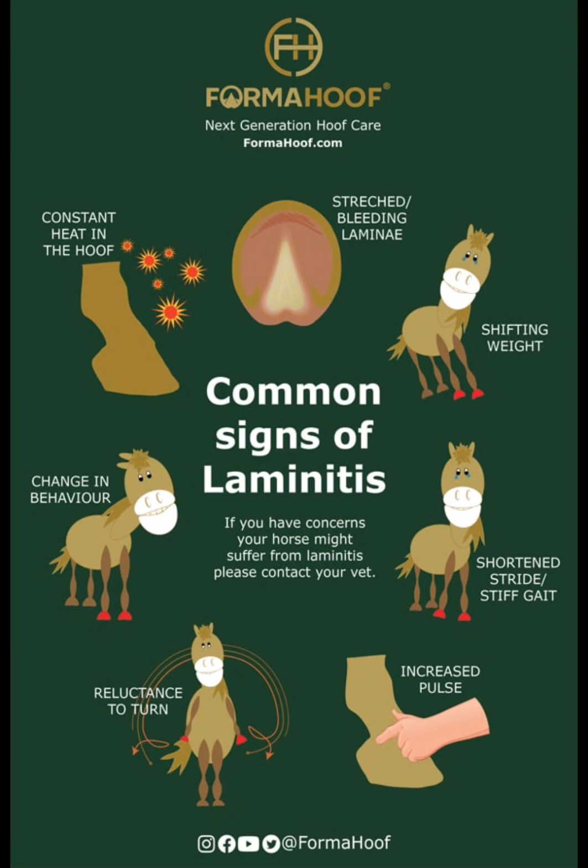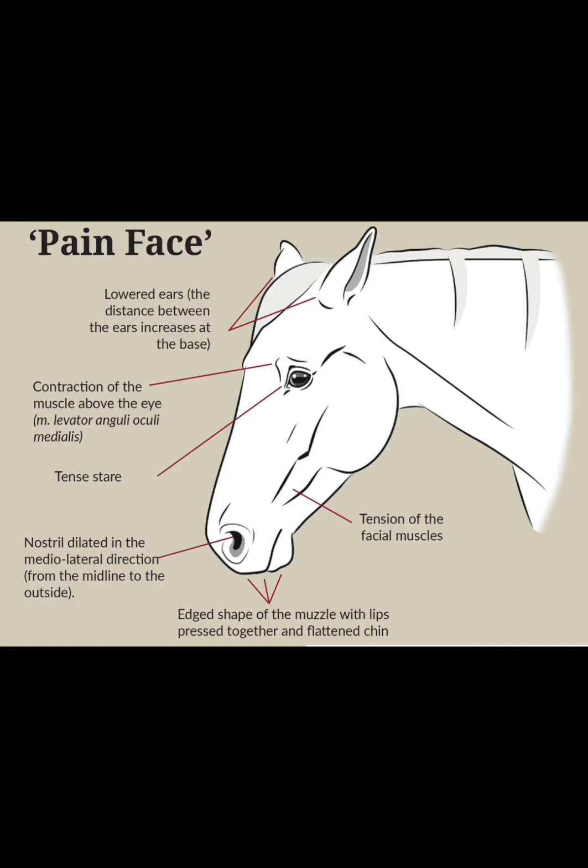And these following symptoms come on suddenly and very severely: an inability or reluctance to walk, reluctance to get up after laying down, a hoof that is hot to the touch for long periods of time, visible lameness, leaning back onto the hind feet, also known as laminitic stance, an increased heart rate, and an increased digital pulse on the foot. The final stage is chronic laminitis, which is usually the aftermath or a sign of relapse from acute laminitis.